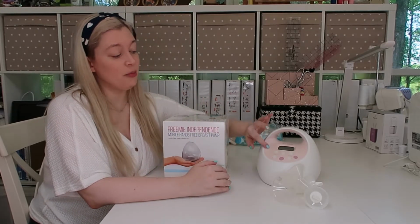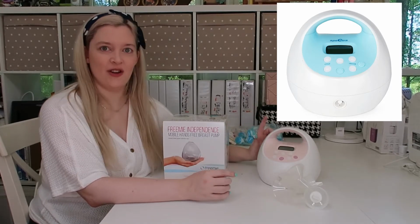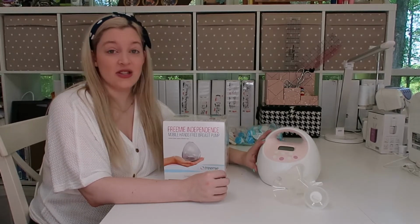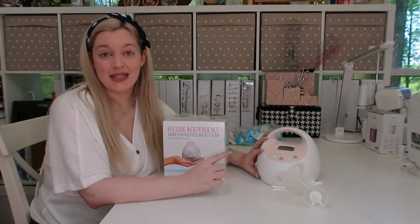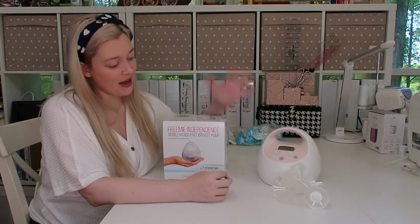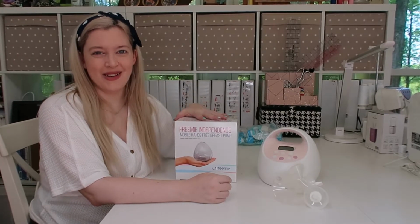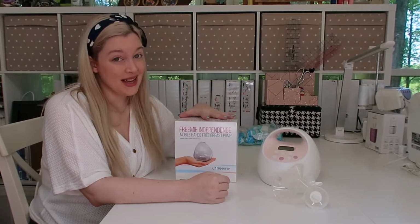However, Spectra has a blue pump that's exclusively battery powered. I find that the blue Spectra is a little bit weaker than the pink Spectra, so I still kind of prefer the pink Spectra, to be honest. But this is a great pump. It will do you really well, and I definitely recommend Spectra as a pump option if it's covered by your insurance. The other pump I have here is the Freemie Independence, and I'm going to talk about why I picked it for this pregnancy in a little bit, because I'm going to tell you something that's in here that I really feel is necessary for being successful at pumping.